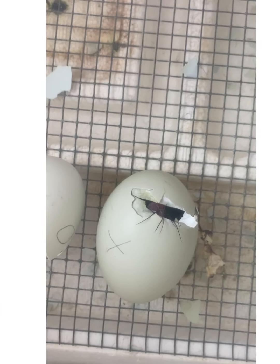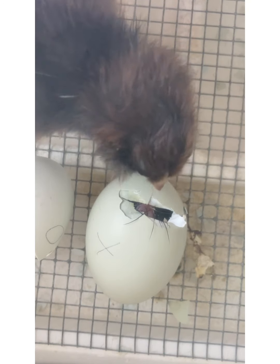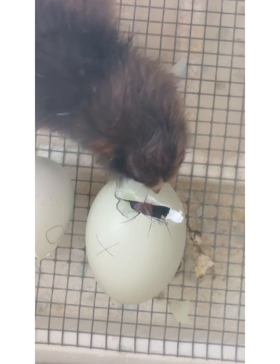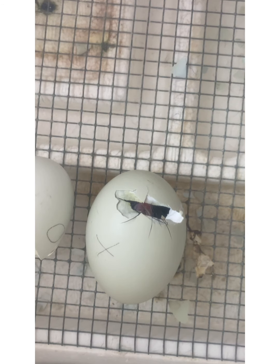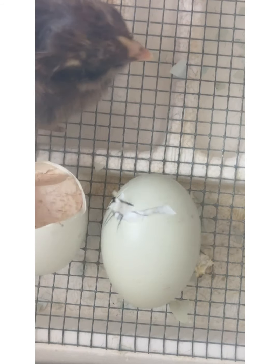Yep, they're in here with all the other chicks. They have to be in the incubator still for like another 3 days, or, well, two for the other ones. It's almost like the other chicks are excited that this guy's trying to come out or something. Come back in a minute. Oh yeah, look at that. Apparently those other chicks think he's taking too long.